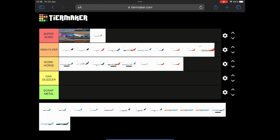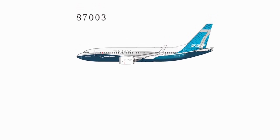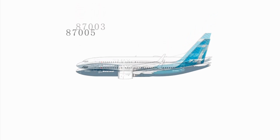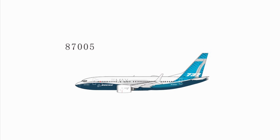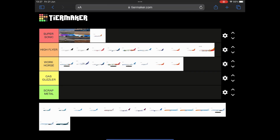That takes us into Max territory, and we've got a couple of house colours Max 7s up next, which is nice. We've got N7201 Sierra and N7202 Uniform. Both the schemes are the same, so again, we've just got duplicate releases here. I'll probably gig in one of these, and they do look like they'll be super nice. So I'm going to put one up in the Supersonic.